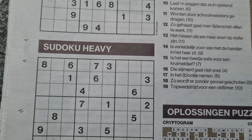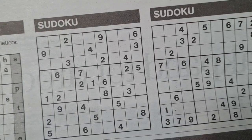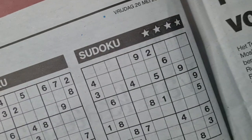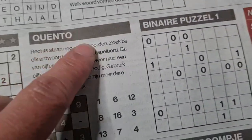But in this newspaper, we also have an additional section with extra puzzles. Let me show you the extra puzzles. All right, the extra puzzles are the letter Sudoku, Sudoku with 1 star, Sudoku with 0 stars. Then we have Sudoku with 4 stars, Tectonic with 4 stars. In Dutch they call it Cypher block, in Japanese Sudoku. And we have also a Tectonic with 1 star. And the last one is a binary puzzle. And these puzzles I'm not interested. Total of 7 extra puzzles.